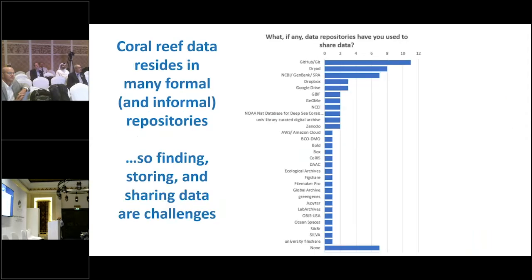Coral reef researchers themselves identify as multidisciplinary, and they have lots of technical needs. There is not one uniform favored coral reef community repository, unlike some other disciplines. So when we poll scientists to find out where they're storing their data, you can see by this very long-tailed bar chart, people are storing it all kinds of places. And so that's where the power of something like the Data Discovery Studio really plays in, because it can aggregate metadata from multiple places without having to store the data itself.